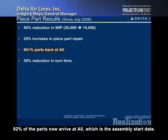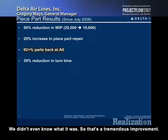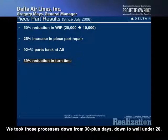92% of the parts now arrive at A0, which is the assembly start date. It's actually been a little bit higher than that, but I can tell you a year and a half ago it was 0. We didn't even know what it was. So that's a tremendous improvement. And our next steps here are really designed to get us to where we're 100% on time. A 39% reduction in turn time within the repair and support process. So we took those processes down from 30-plus days to well under 20.